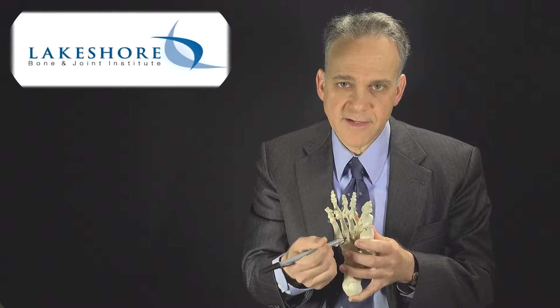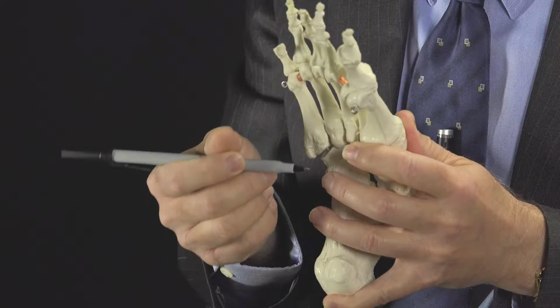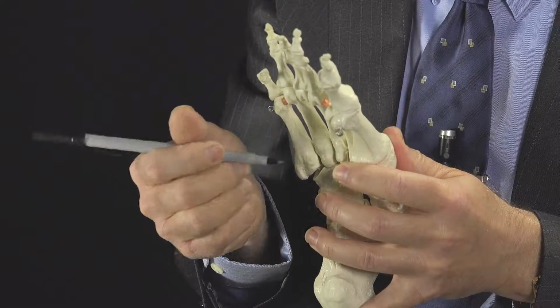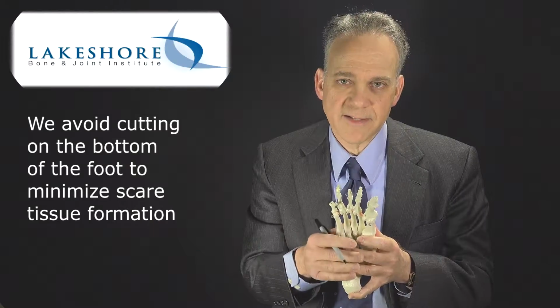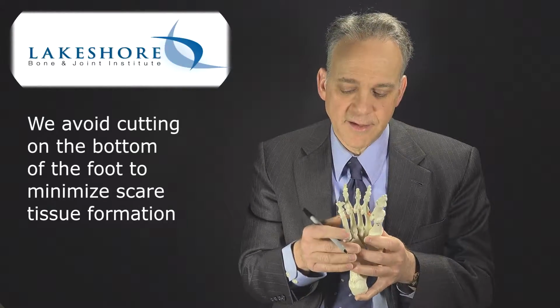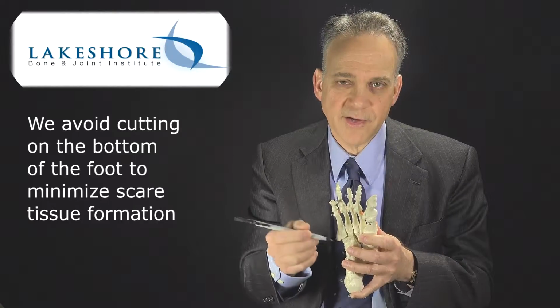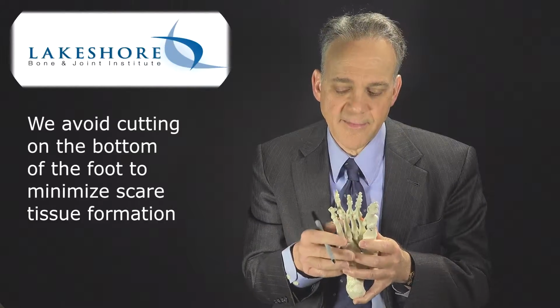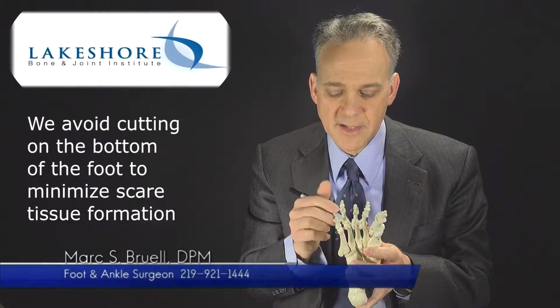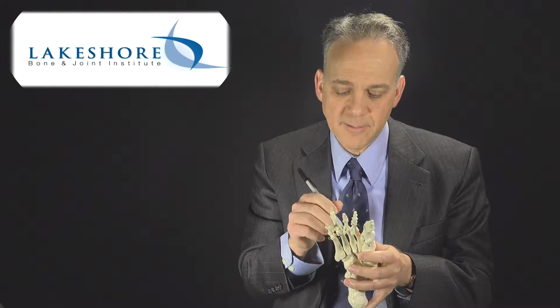One of the reasons we try to stay away from cutting on the bottom of the foot is because we try to minimize the scarring on the bottom. If we create a scar on the bottom, that scar is going to be permanent. Patients are going to be walking on that scar, and it would be not very advantageous to create a scar on the bottom of the foot and have that become painful, which is possible. So for the most part, we try to do the surgeries from the top of the foot.